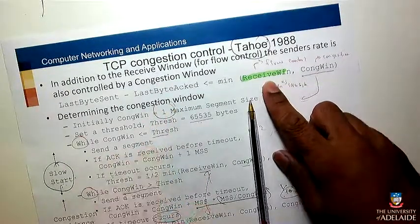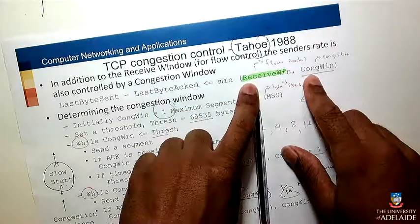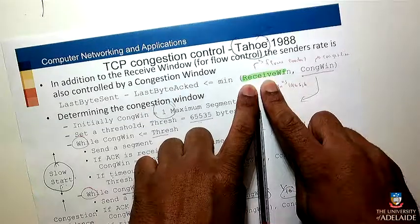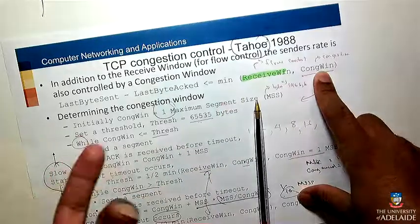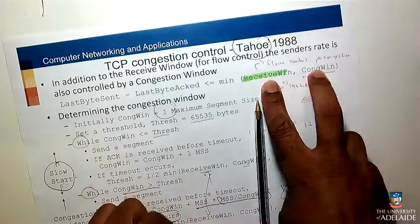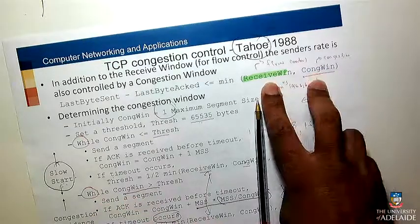So the way you initialize is by saying, well, worst case, it's going to be the minimum of those two. I can't go beyond that. I'm either limited by how much the receiver can receive, or I'm limited by the congestion of the network, so I've got to pick the minimum of those two. That determines how much data I'm going to put on the network. That's my starting point.